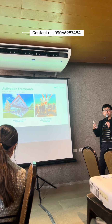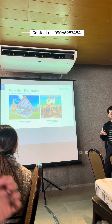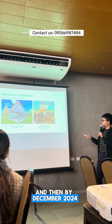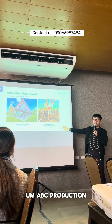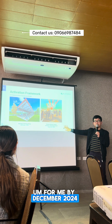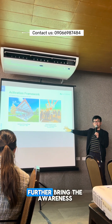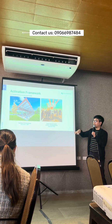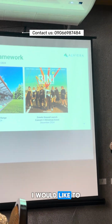Because normally sa driving range, people go there to, aside from golf, diba? They're there to chit-chat, to catch up. And then by December 2024, we're currently negotiating with ABC Ben Production for a concert. So with this, we hope we can further bring the awareness of the estate of Alviera in Porac, Pampanga with this concert. So these are some of the big things that we'd like to share with you.